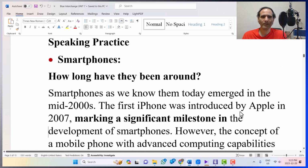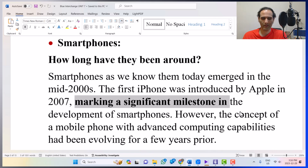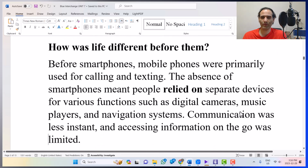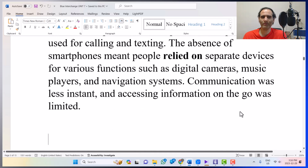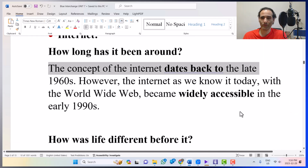Here I talked about smartphones, how long they've been around. Mark a significant milestone in something. So a milestone means an important point, a significant point, and then marking a significant milestone in something, beautiful. Transfer that into your vocabulary notebook. Rely on someone or on something means depend on that. For the internet, date back to means go back to.